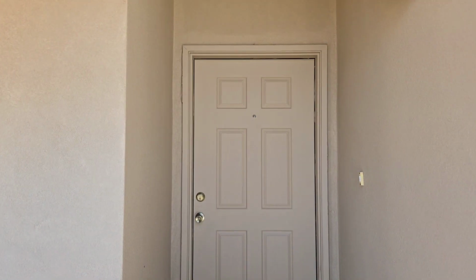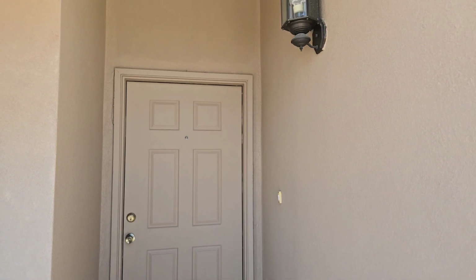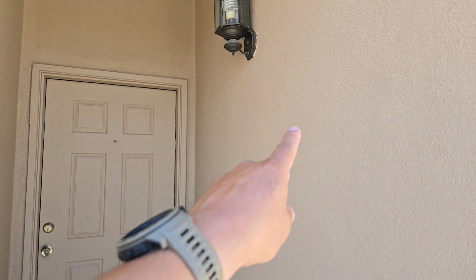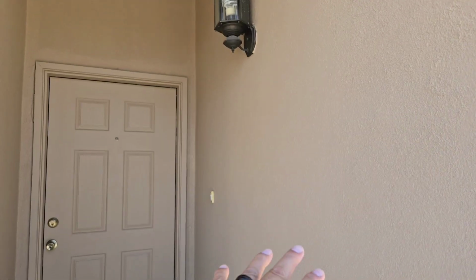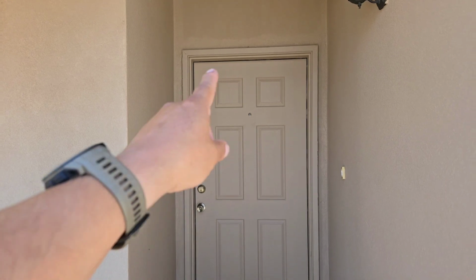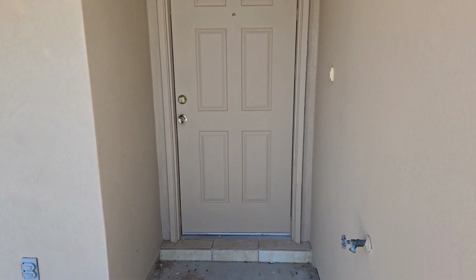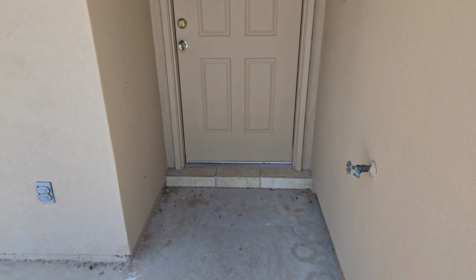I hope you can see it here on the video, but they touched up, wow, even this wall here, they touched up this entire wall, top to bottom. Looks like they touched up there as well. And then they got the trim, the door frame, and then also the door itself. So that door looks really, really good. Really happy to see that.